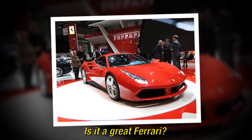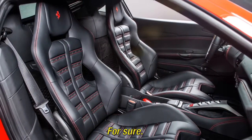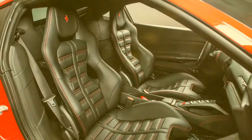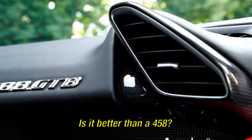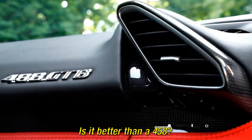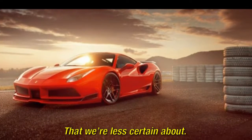Is it a great Ferrari? For sure. Is it better than a 458? That we are less certain about.